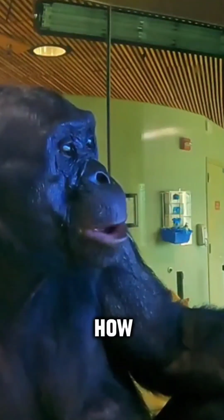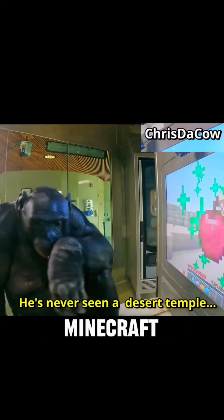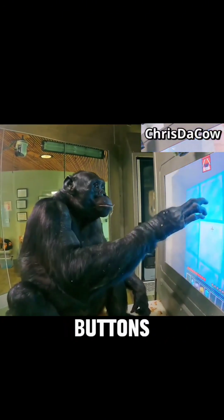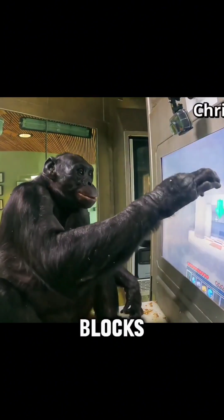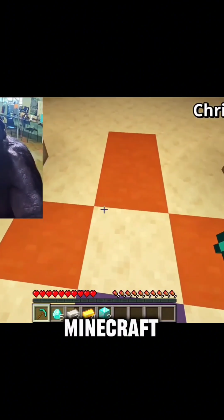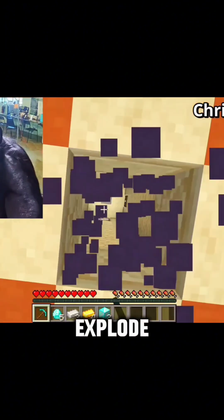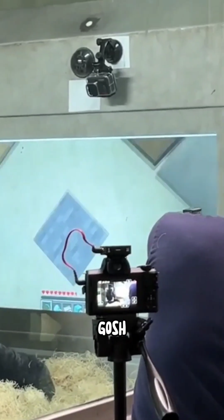This monkey knows how to play Minecraft. A person named Chris taught this monkey how to play Minecraft by feeding him food when he presses the buttons. He taps arrows to move from one place to another, and taps buttons to break blocks, but here he attempts to enter a desert temple. And if you don't know Minecraft, if you break straight down into a desert temple, you explode, along with everything inside of the desert temple from TNT. Oh my gosh!